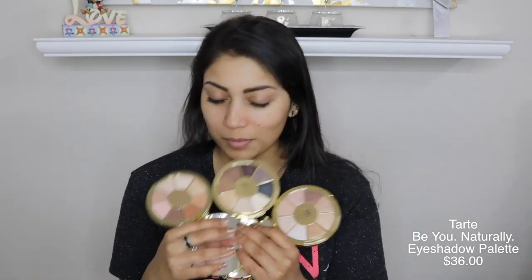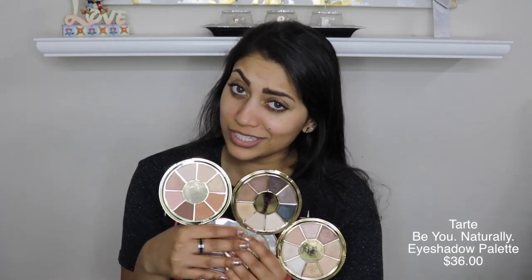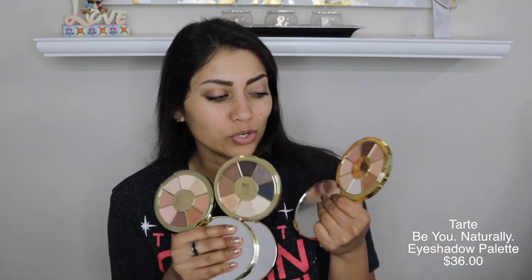These were the first two palettes that I got from BoxyCharm, and this is the third one. I mean, they're pretty similar. They're not the same, but they're not drastically different either. I don't know, does Tarte not have any other colors? I think this one was actually my least favorite, the Volume 3 palette, mainly because three or four of these eyeshadows looked exactly the same on my skin tone. Hopefully that's not the case with this one.